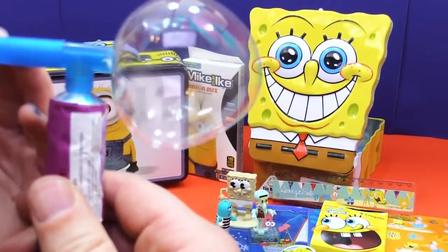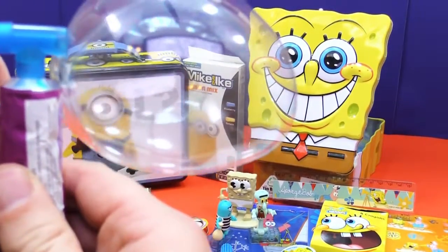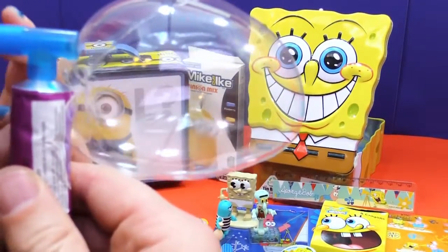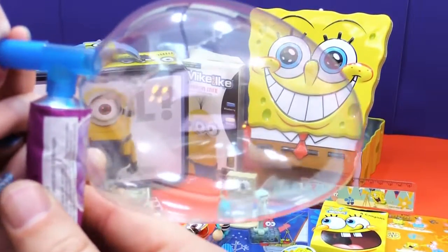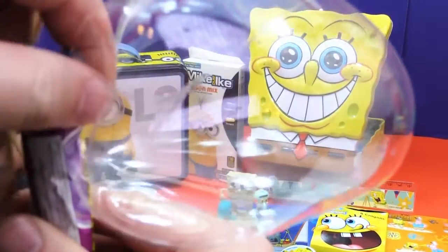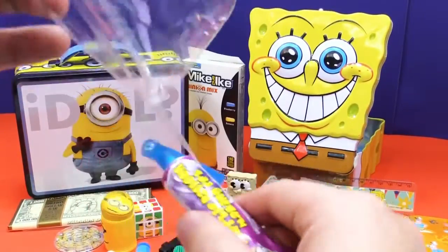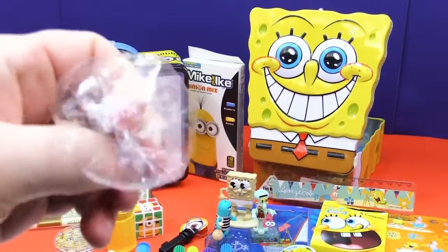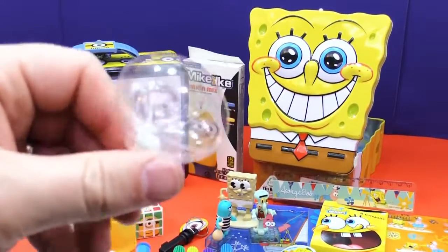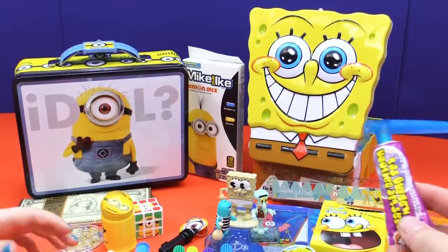Whoa, look at that. Lots of... Whoa, ready? And we just pinch it right there. Uh-oh, I think it got stuck. Oh, this one popped. But you know what? We can still make it so it's still just a little bitty balloon. Pretty neat. You like these little balloon makers, right?